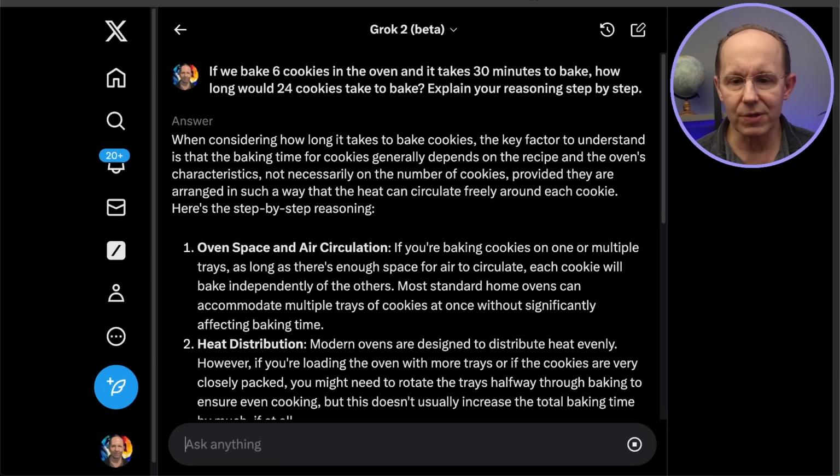So the model goes into considering how long it takes to bake. The key factor to understand is that baking time for cookies depends on the recipe and the oven's characteristics, not on the number of cookies. That's correct, provided that they're arranged in such a way that the heat can circulate freely around each cookie.